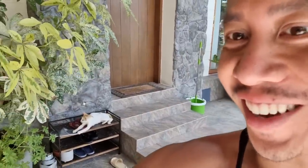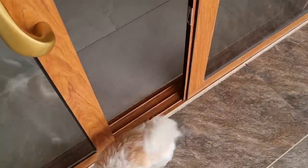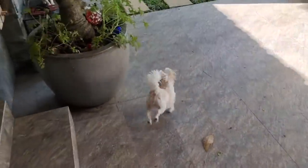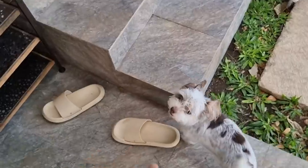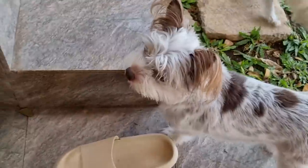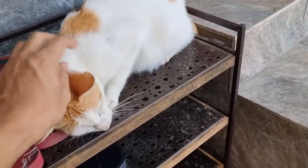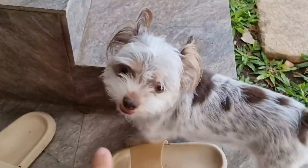Cypher is barking at Melody, who's sleeping right there. Good morning, Melody. Go. Cypher, come. Go out. Hey, no barking at Melody. Hey! Melody is our friend. She's our friend, okay? Guys, this is our resident farm cat, Melody. She's our friend. Let's go.